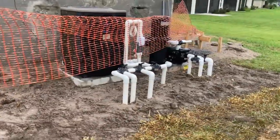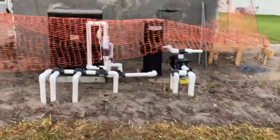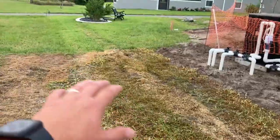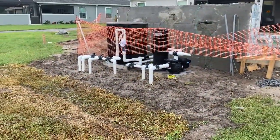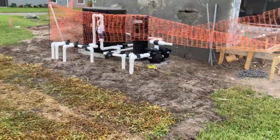all of the plumbing to the equipment. So this is all done, and if you remember from earlier videos, all of the dirt was here on a tarp. He put that all back. He showed up today at 7 in the morning. It is now 7:45, and he just left about 15 minutes ago.